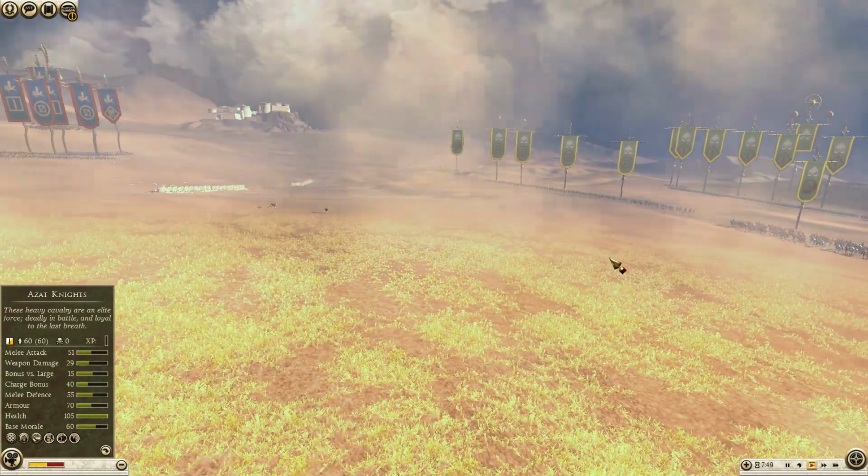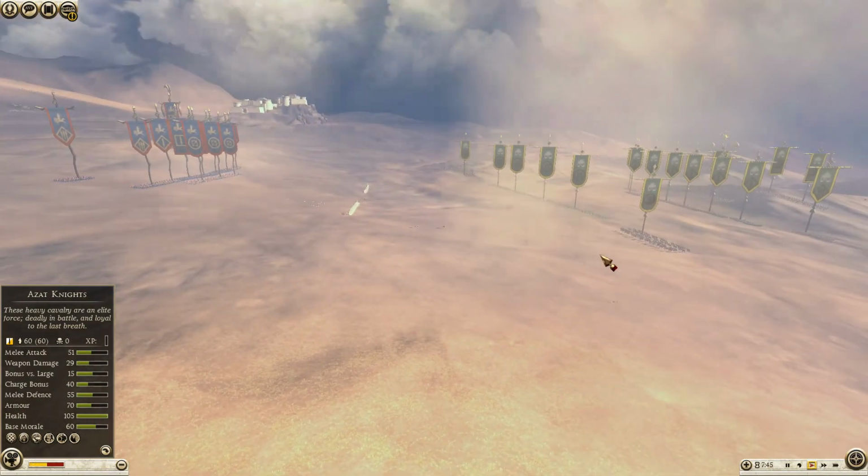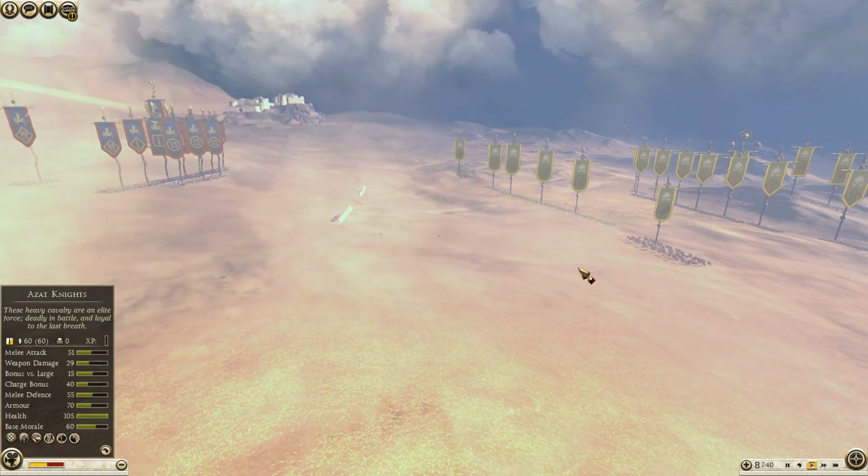Oh, the cavalry's going to be moving towards them though. Now, the Iceni are still just waiting for them. They're not doing anything. They're going to let these guys commit, and then they're going to move in.